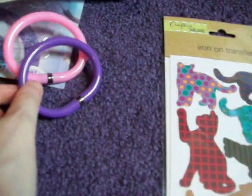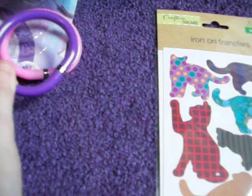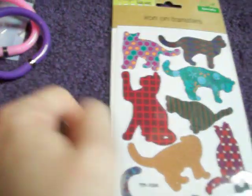God, with that $2.50, I could have gotten another pack of these bracelet pens or something else. And then, guys, this is so stupid.